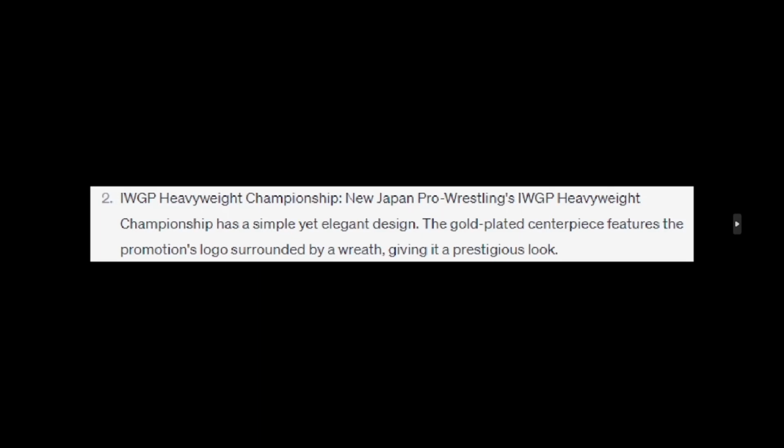New Japan Pro Wrestling's IWGP Heavyweight Championship has a simple yet elegant design. The gold-plated centerpiece features the promotion's logo surrounded by a wreath, giving it a prestigious look. Prestigious is a great word to describe this title. When you saw this title, you knew the man holding it was champion, being Okada, Kenny Omega, some of the other great champions in the past.